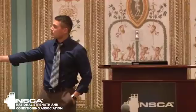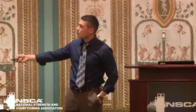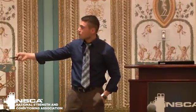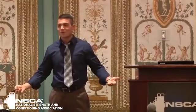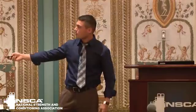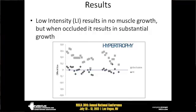Basically, what we're showing here is that these are each individual data points on skeletal muscle hypertrophy. So you have hypertrophy here on the vertical axis. When you perform 20 to 30% of your 1RM, you get no hypertrophy. Well, no surprise, right? You wouldn't expect to train at 20 to 30% of your 1RM and see a lot of growth. You wrap the limb, you blood flow restrict, look what happens. Hypertrophy. So you're performing 20 to 30% of your 1RM, you wrap the limb, and you're getting hypertrophy. Now this is exciting stuff, right?